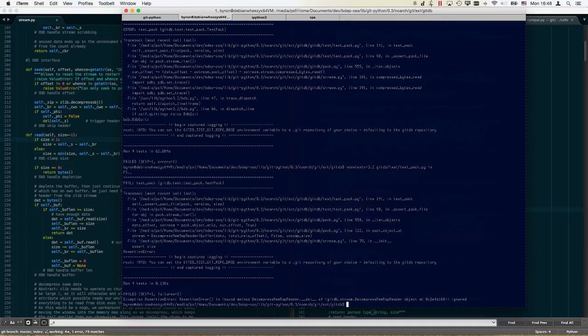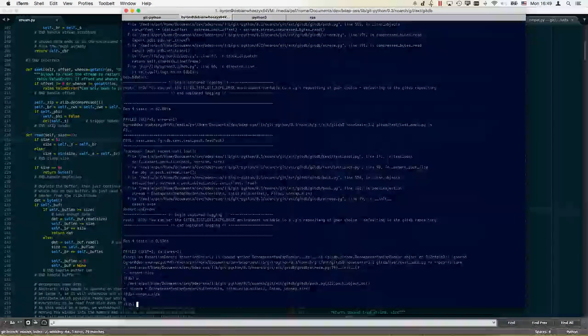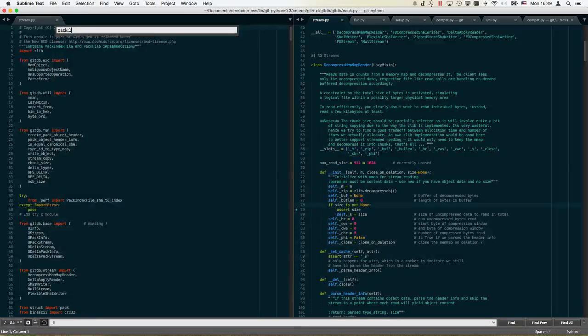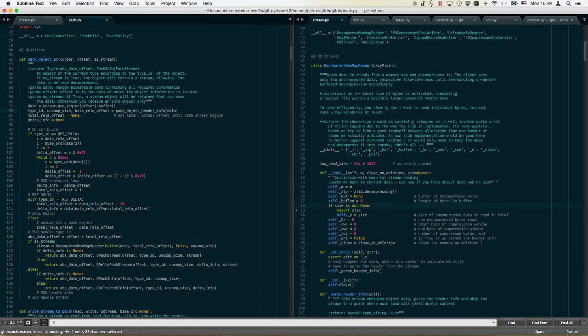Okay. So there I initialize with the 0 size. And I do wonder if that is correct. Maybe the uncompressed size there already is wrong, huh? Uncomp size, where does that come from? Uncompressed size, where do we parse that? Uncomp size, pack object header info. Yeah, maybe that goes all wrong. I mean, maybe the logic is wrong too. Somehow.